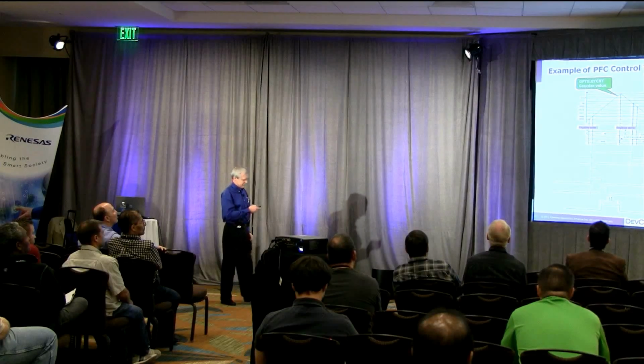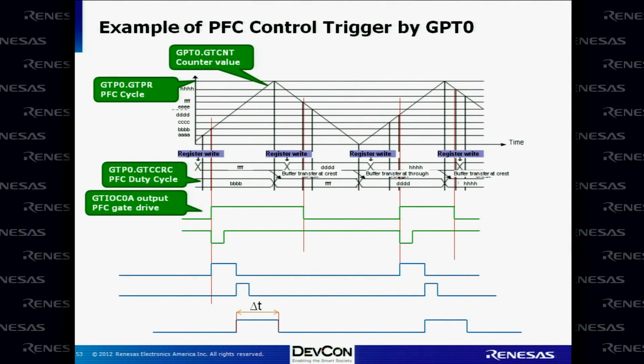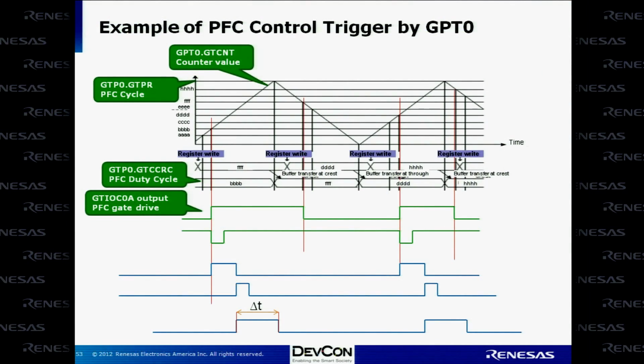So, an example of PFC controlled by GPT0. Let's look at this timer. This is one channel. It counts up and down. At some point, there is a compare register with this value. When the timer value is equal to the compare register value, we turn on the output, which drives the gate.